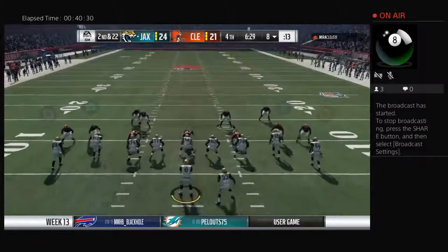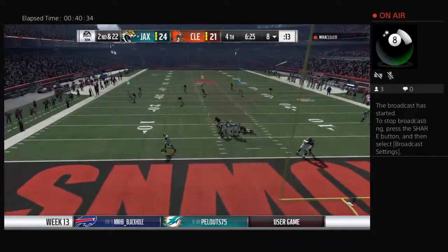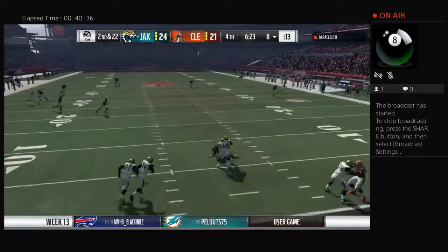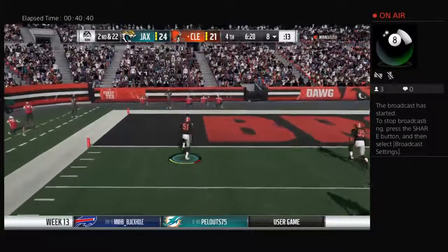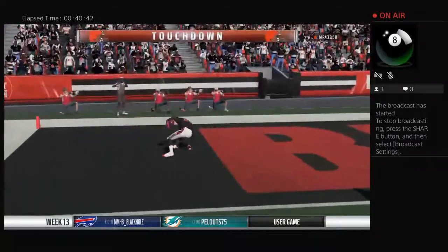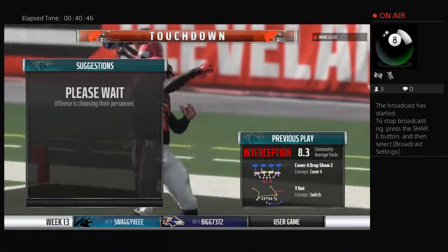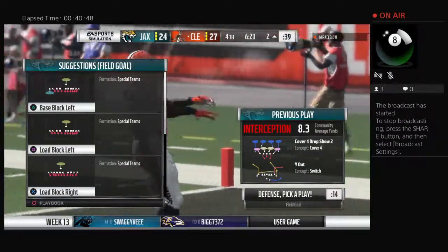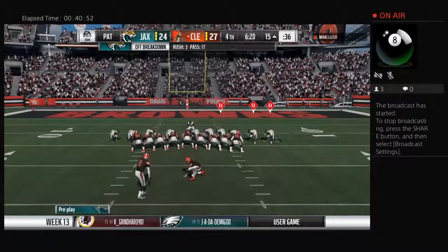And some changes here as the D-line separates some. Back to throw. Luck steps away to his left. And look at this. They get the turnover they needed. It's intercepted. Picked off at the 11. And he takes this one back into the end zone. And the Browns defense has a touchdown.